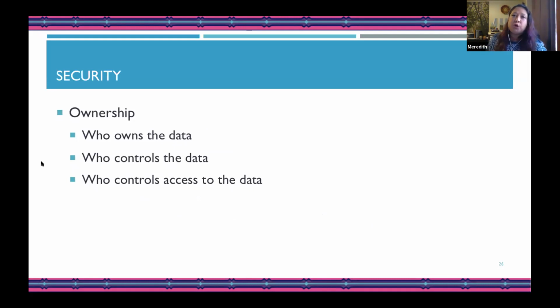The last security issue is ownership. Who owns the data? Who controls it? Who controls access to the data? This one is huge. When you have self-contained networks through third-party programs, typically it's negotiated that the organization owns the data and they get to decide who controls it and who gets access to it. The further away you get from that, the more you have to pay attention to what the terms of service are. So ownership is a really huge issue. And obviously it's always important that it's very clear that the court controls this information.